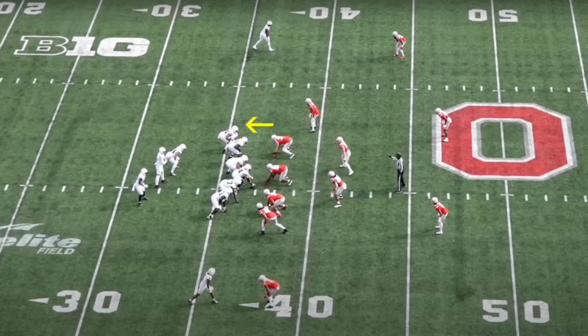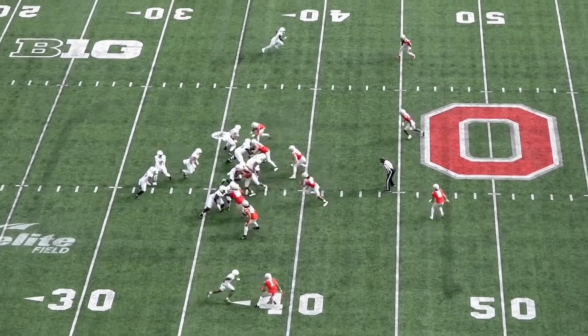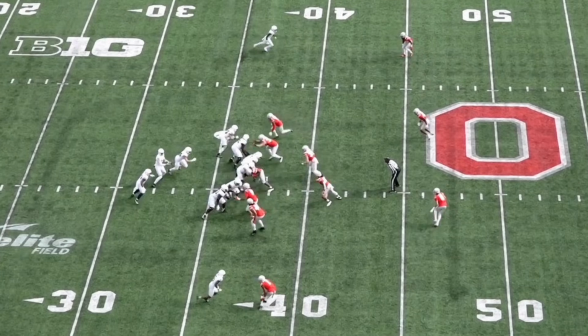Let's take another look. So a lot of this blocking surprised me because you really don't see tight ends anymore in college that really are blockers. This is becoming less and less frequent, especially guys that are athletic. So he's pointed out here. Your yellow arrow's pointed to him, and just take a look here at the base. Now this is a cornerback that is coming off of the edge here. So let's have some context here.